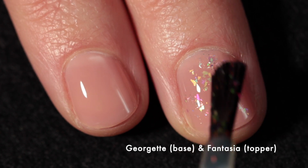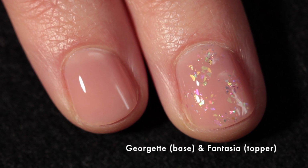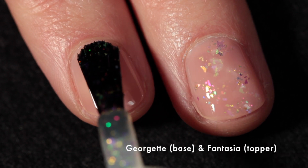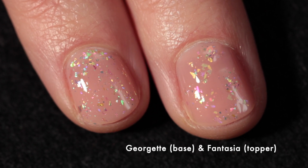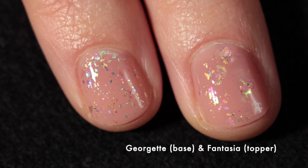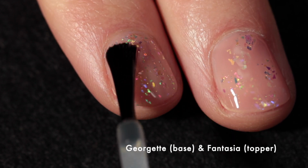Just sort of went into the places that I didn't dot on Fantasia under Georgette and put a little bit of Fantasia on top. And then of course the other super, super easy route is to just put Fantasia all over your nail. So you can see the difference.